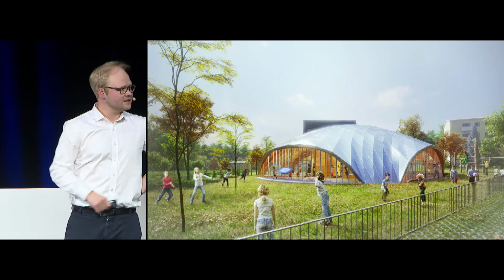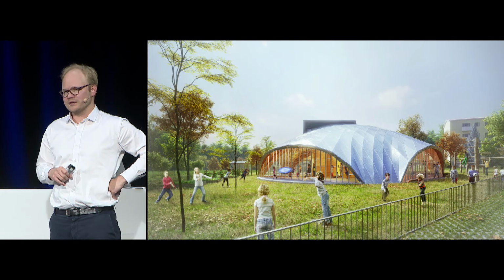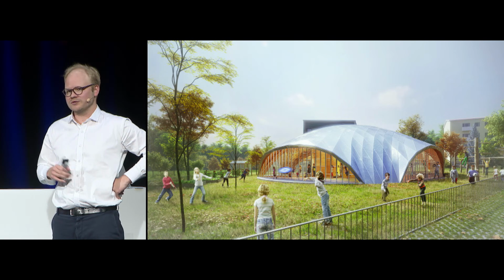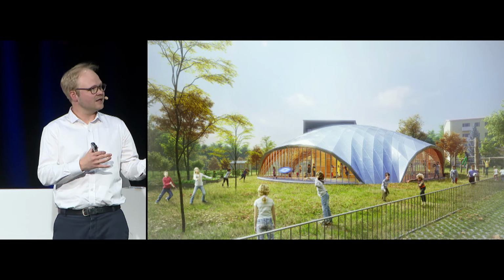So what we did is that we hired engineers to work with us. We are an office of 15 people, but still we have engineers who work with us, who script, who do programming, and we have a completely different way of discussing with the clients as well.